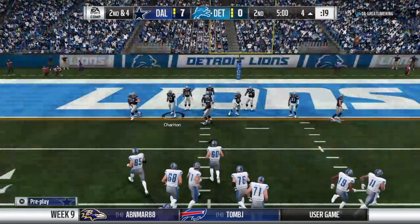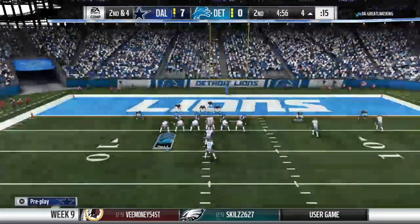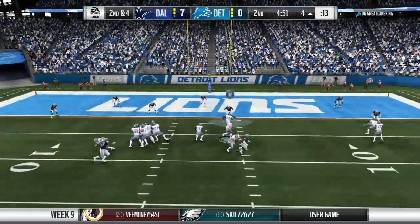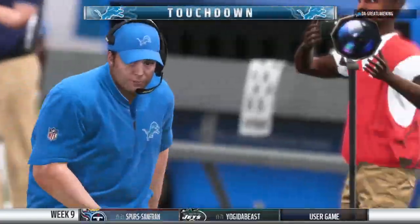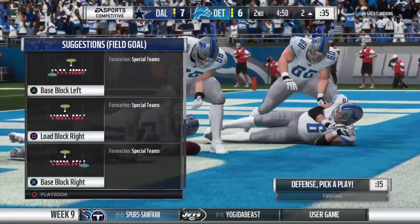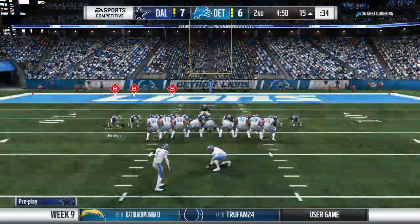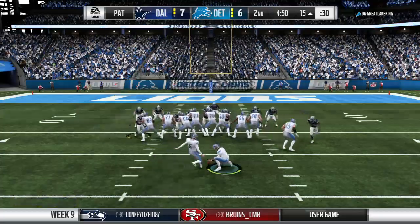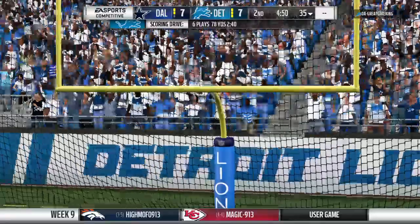2nd and goal from inside the 5. Now it's Stafford. And he will score. Touchdown, Lions. Matthew Stafford, his 5th touchdown now on the year. And the Lions are an extra point away from tying this thing up. Extra point good by Prater. And we are tied at 7.